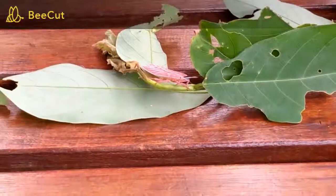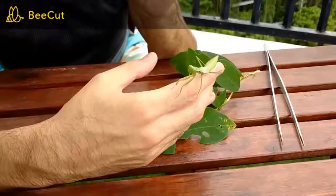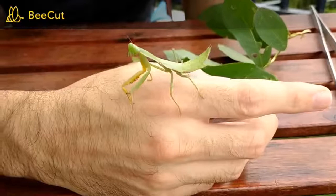And that one also has hands. The front hands look like a praying mantis, like this one here, but thicker, not bigger than the praying mantis. Yeah, this is a stink bug. I'm not gonna touch it because they stink really bad. I don't wanna stink like bugs.